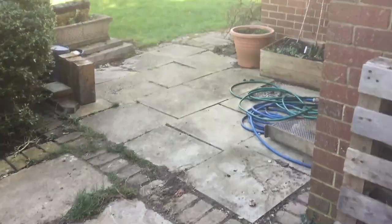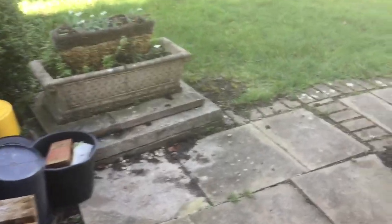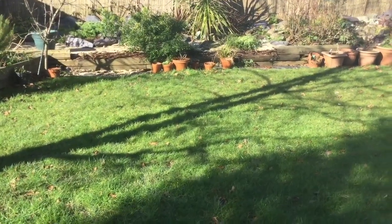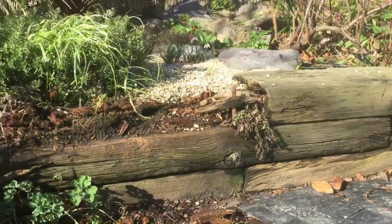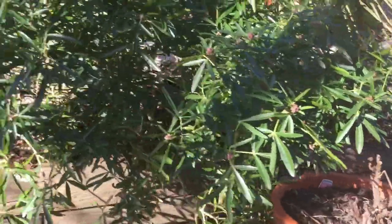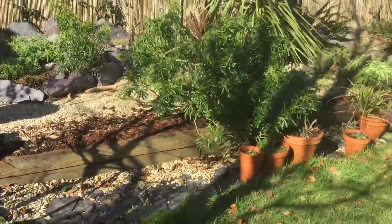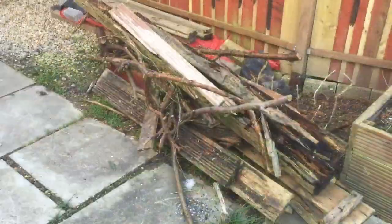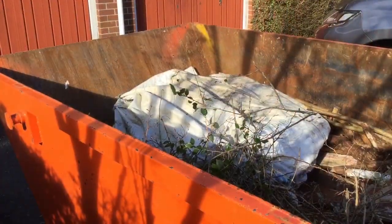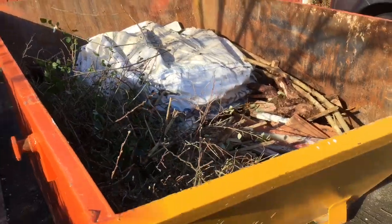But as you can see, I haven't really shown this area much in my other videos, but we've started clearing a lot of the junk here into the skip. And the two sleepers at the back that were hanging really badly, they've come off now and they're ready to go in the skip. There they are in that pile of wood that's all ready to go. And the skip is starting to fill up quite nicely. Glad we got it now. It'll be full before we know it.